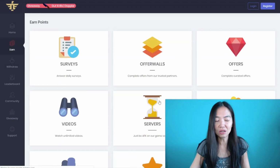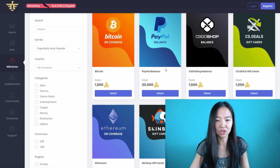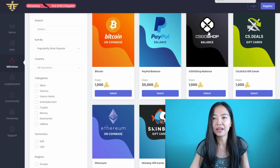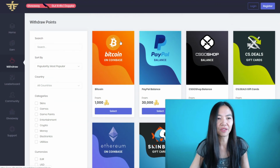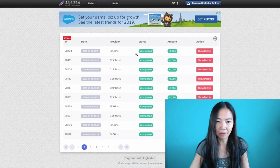And for the withdrawal, I want to show you, they do have PayPal balance as an option under gift cards. You could do that, but you need 30,000 points to get PayPal. I also want to give you some payment proof that this one is also paying. This one is payment proof of the cryptocurrencies that it paid out from Idle Empire. And then there's also payment proof from the inside, where things are being completed and they are getting the points that they were promised.